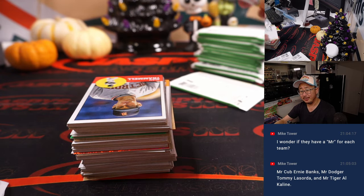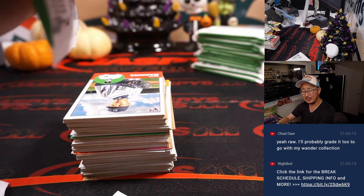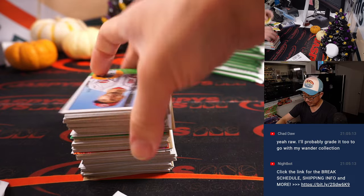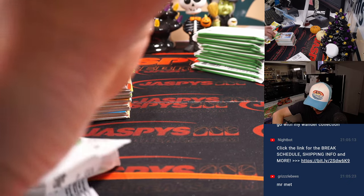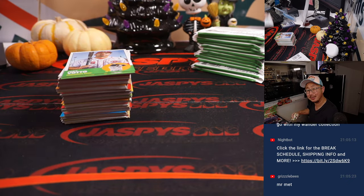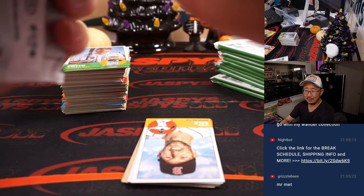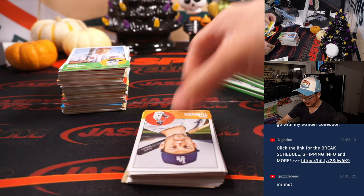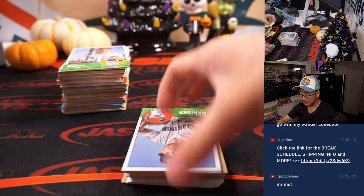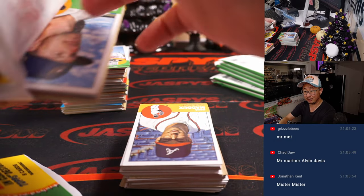Al Kaline. Mr. Cub, Ernie Banks, yeah. I don't know if they refer to Tommy Lasorda as Mr. Dodger. Maybe they do. I don't hear that nickname too often. Chris Elvis is right. There is Mr. Met. I don't know if every team has one singular figure that represents their organization. Do they refer to Alvin Davis as Mr. Mariner?